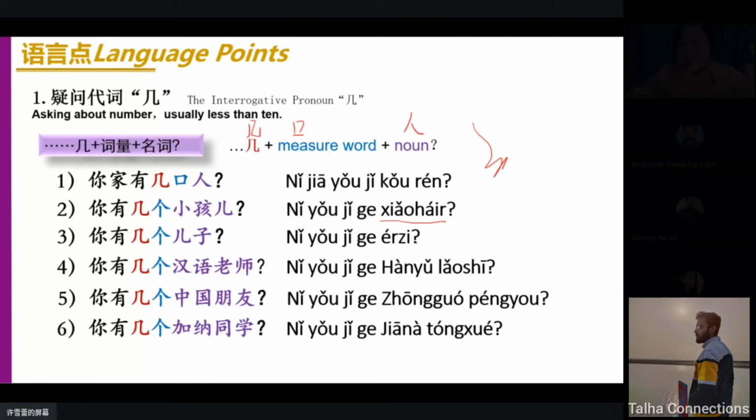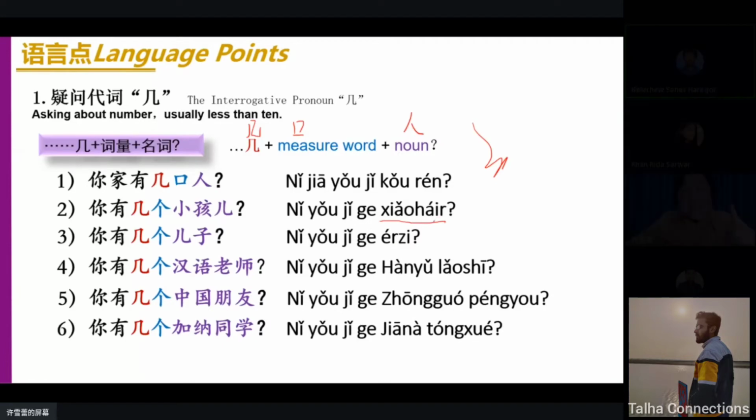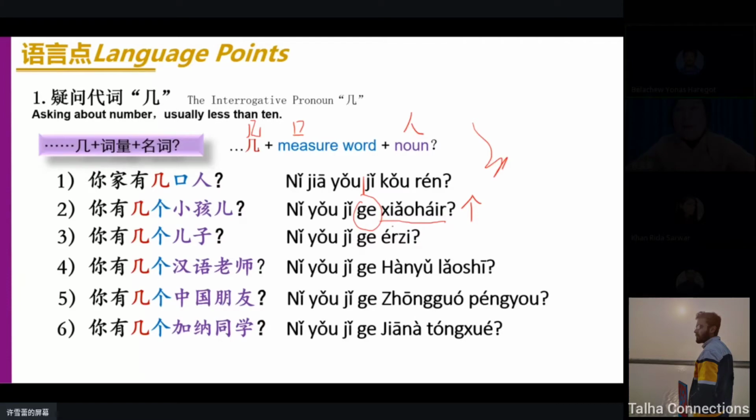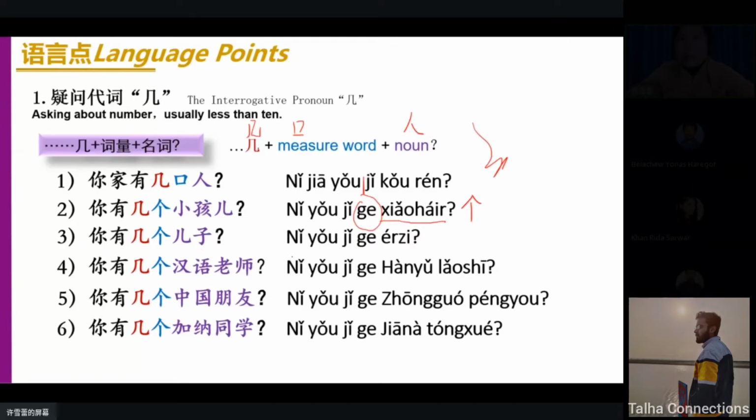Can anybody recall that? Last time we learned the retroflex final R sound. Kids. 小孩, kids. Yes, very good. 小孩 means kids, young children. So the question 你有几个小孩? Now the measure word is 个. 你有几个小孩 means how many kids do you have? Okay. And then look at question 3. 你有几个儿子? I'm asking about the number of your 儿子. 儿子 is son. How many sons do you have?